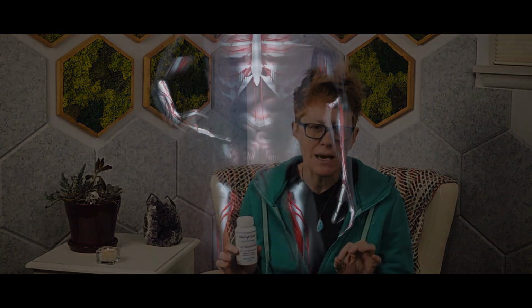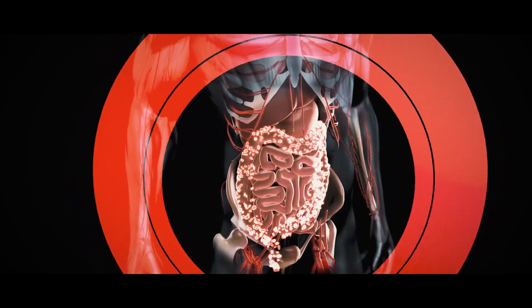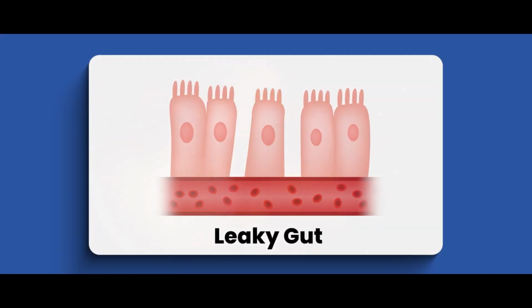Postbiotics. Now this is a newer thing in the biotics world for a lot of folks, and me included. Postbiotic, very specifically, is what probiotics make in your gut to bring about a healthier environment. Very specifically, butyrate is often made, and really what that helps is with the tight junction formations. And you'll maybe know it by leaky gut if you've heard of that.